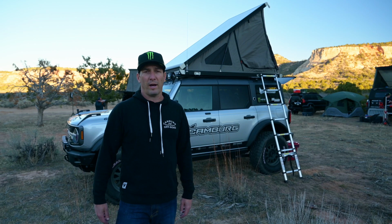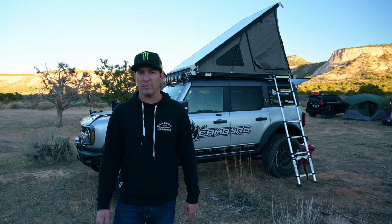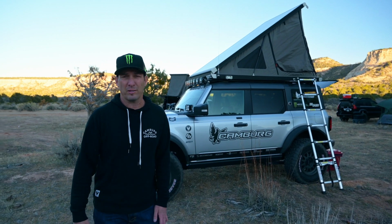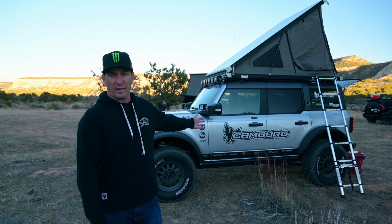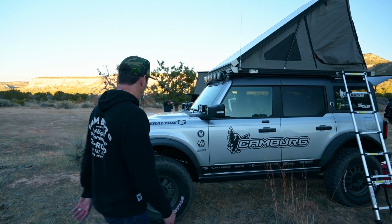Night 1, we're near the pink coral sand dunes on Elephant Cove Road, just kind of deep into the wilderness here. It's beautiful, weather's about 59 degrees. So let me just do a little walk around of the Bronco. We've made some changes to it and I want to point those out.